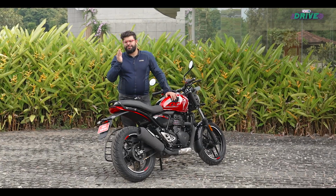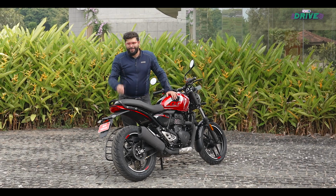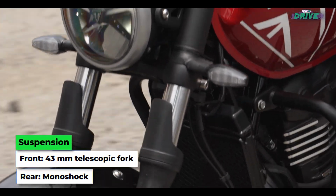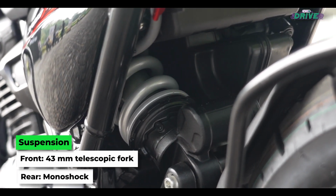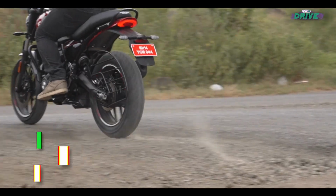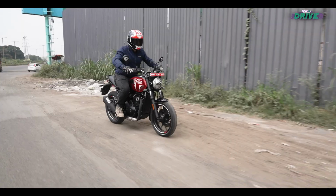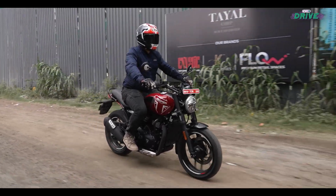Perhaps the best part about the Speed 400 turns out to be the biggest letdown on the T4, the suspension tuning. And no, the problem is not with the front telescopic fork, but rather the tuning of the tossy rear monoshock. It fails to soak in the large crater-like potholes that the monsoons have left behind, and one needs to be cautious when going over those potholes.